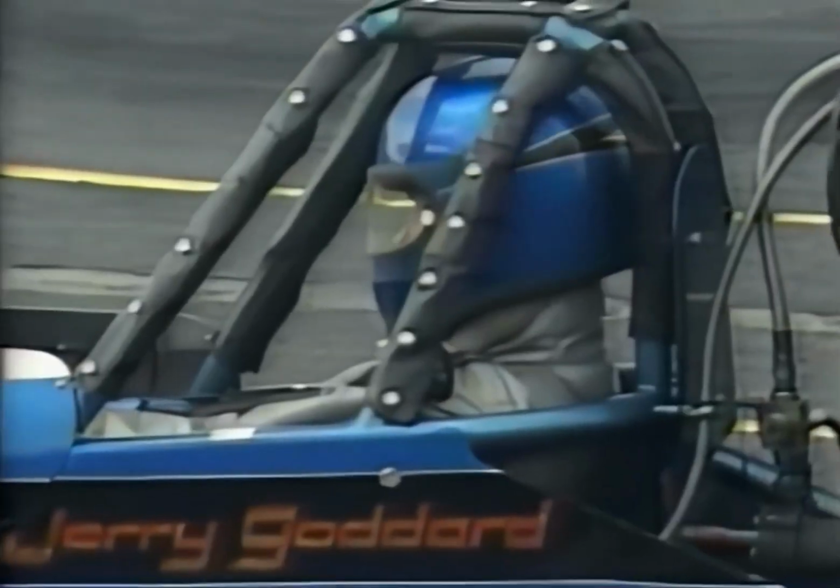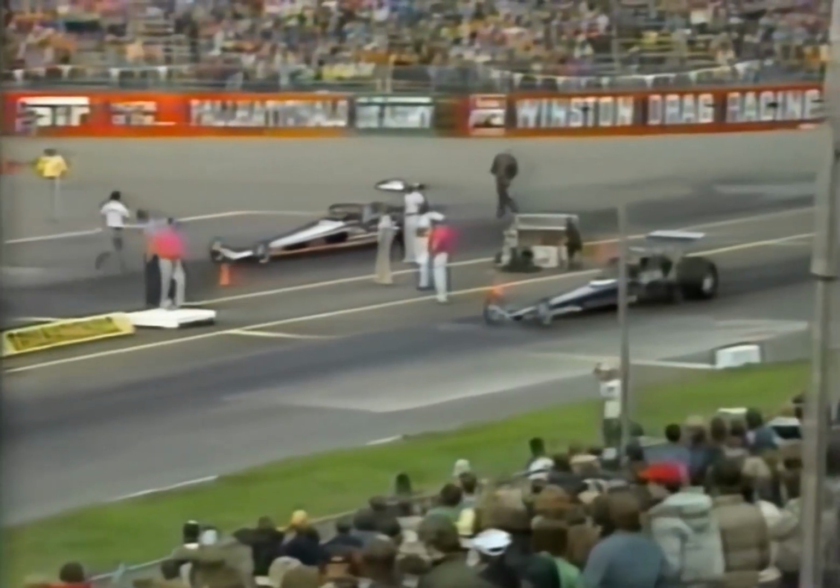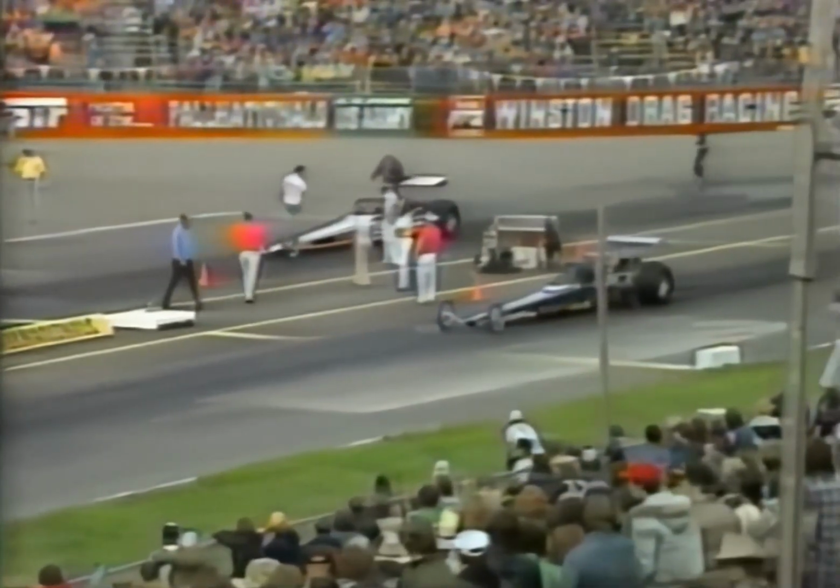Now Goddard waiting, and here comes the Canadian, Jim Johnson. I think this crowd is made up of maybe 25-30% Canadians, and they love it. Boy, are they loyal drag racing fans. So getting back on time is Jim Johnson. His tires certainly have cooled off, but this track appears to be so good you wonder if the Pro Comp cars even need the burnout.